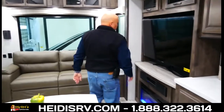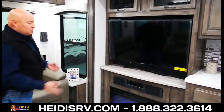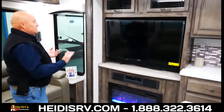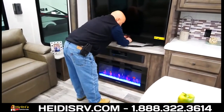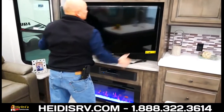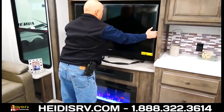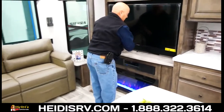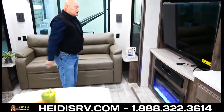As we walk back here, 50-inch LED TV, light emitting diode. It don't matter what angle you're on, you can see an LED TV. But this also, see this little strap down here? It pulls down out, and you can turn it wherever you want, any direction. And it snaps back out of the place, and you can just strap it up for traveling.